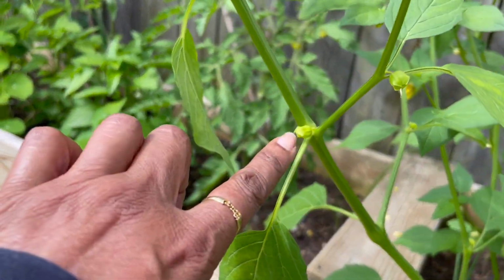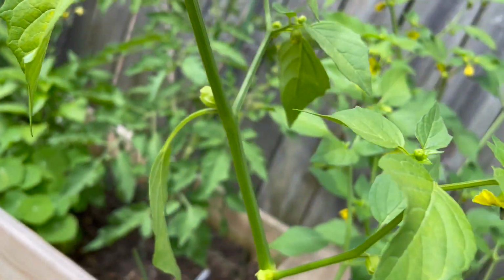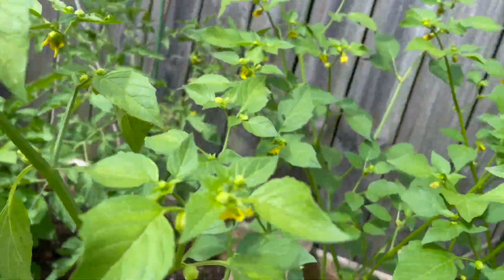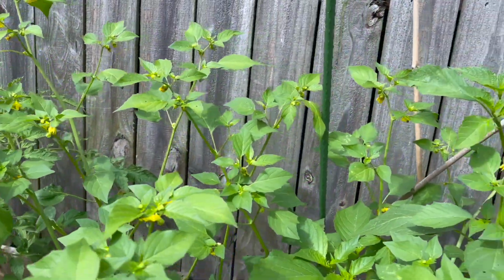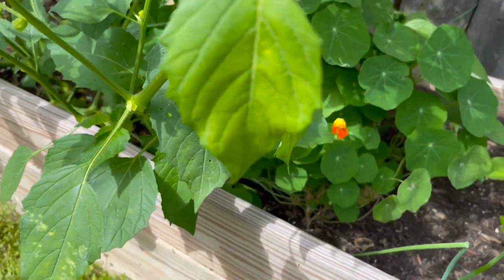But now they're coming. You can see them there. They're in the husk. They need some nutrients. See the leaves getting yellow. So I'm going to give that to them today. This one is getting them too now.